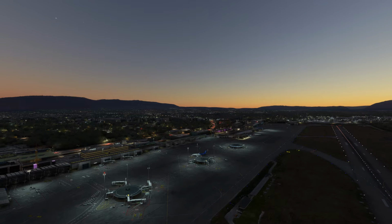There's the view in the other direction. As you can see, lots of good lighting, some of it very subtle and all coming from the right sources. Here we can see blue airfield edge lights as well, and we've got ground signage as well of a decent quality. And the light here is pretty impressive. We've also got green centerline lights that take us along too.